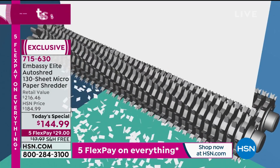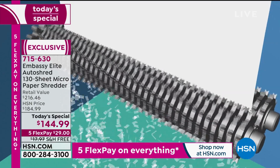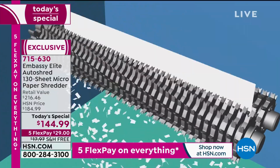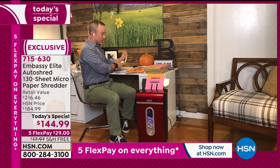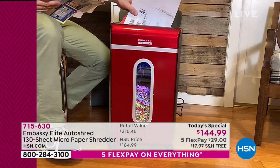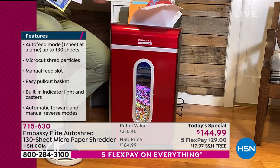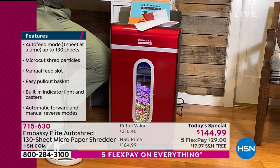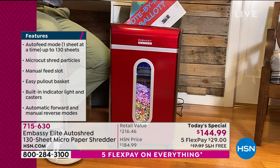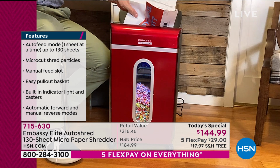Those gears get bigger, the teeth multiply, which allows you to get a smaller shred. But more importantly, it also has the power to go through all of those pages at a time. 10 sheets, 130 automatically. And before you know it, that stack of stuff that's been in a drawer, that mail that's still coming in because they want me to get to the polls, all that stuff can just be shredded.